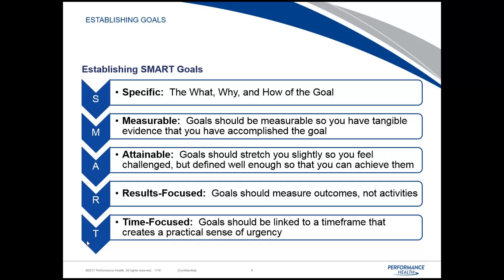S for specific. This is the what, the why, and the how of the goal. M is for measurable. Goals should be measurable so you have tangible evidence that you have accomplished the goal. A is for attainable. Goals should stretch you slightly so you feel challenged, but defined well enough so that you can actually achieve them. R is for results focused. Goals should measure outcomes, not activities. And lastly, T is for time focused. Goals should be linked to a time frame that creates a practical sense of urgency.